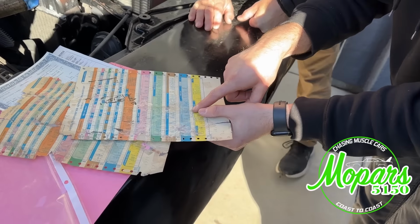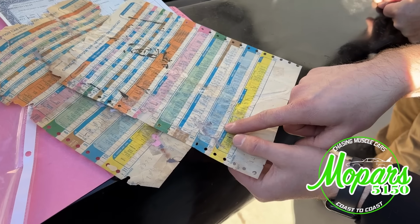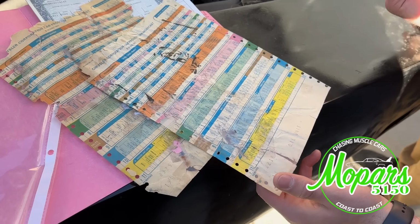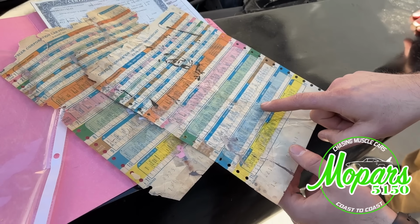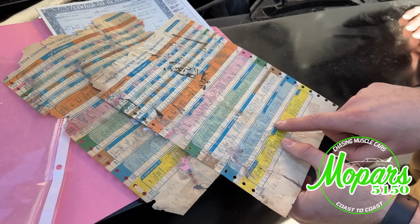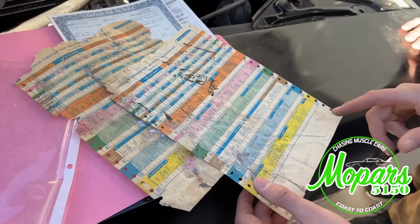So this N80, see that N? And then that corresponds with this 85, means it had a tach from the factory, which is cool. And then it had dual tips, which are on the back there. So it was a factory machine gun tip car. So it didn't have Cali emissions. We know that because it wouldn't have had exhaust tips. And if it had an air grabber right here where it says carb fresh air package, there'd be a 6 in that box. So it did not have an air grabber.